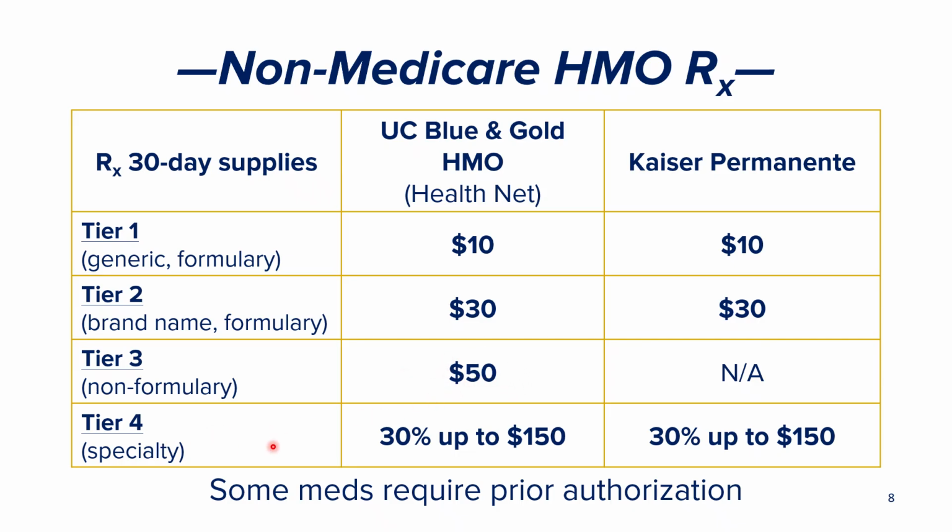Tier 4, those expensive specialty medications, with both plans, you are paying 30% of the cost of that drug up to a $150 per month copayment. The more expensive the drug is, the more you pay. Don't be surprised if some medications require prior authorization.